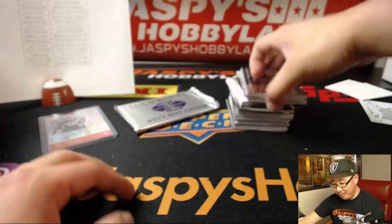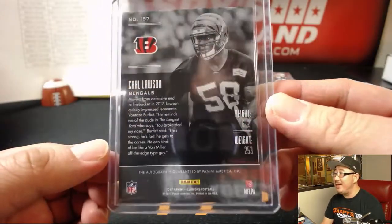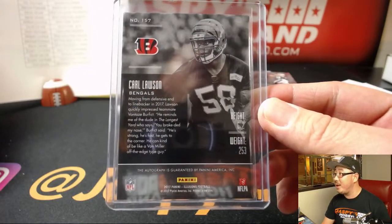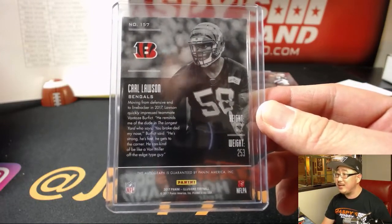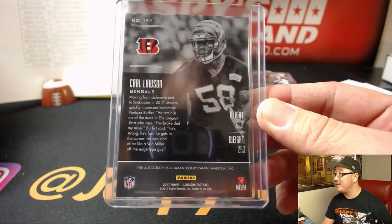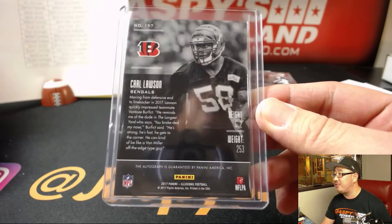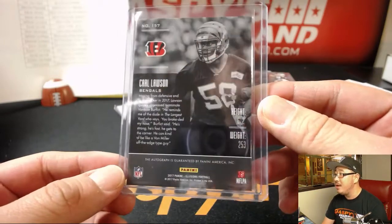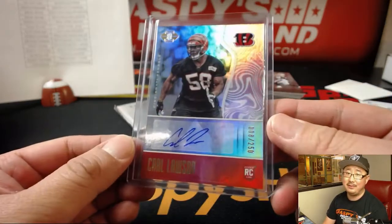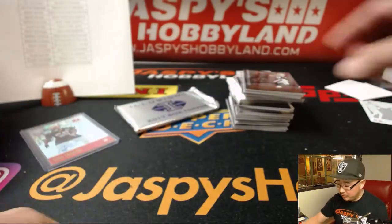Joe P, are you telling me you don't know about hot Carl Lawson? Moving from defensive end to linebacker in 2017, Lawson quickly impressed teammate Vontaze Burfict. He reminds me of the dude in The Longest Yard who says, "You broke my nose," Burfict said. He's strong, he's fast, he gets to the corner. He can kind of be a Von Miller off the edge type of guy. Put some respect on his name, Joe P.